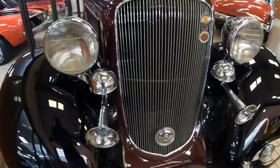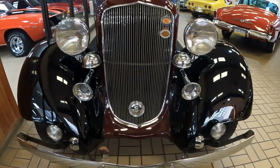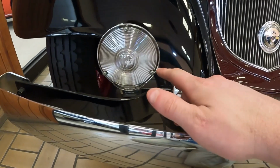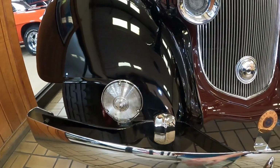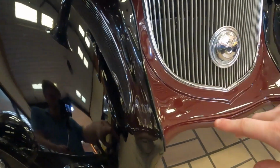Let's talk styling. Look at everything that is going on with this front end. These look like aftermarket accessory lights. I've been wrong in the past. They could be accessory lights. Look at these fenders and how they come down here.